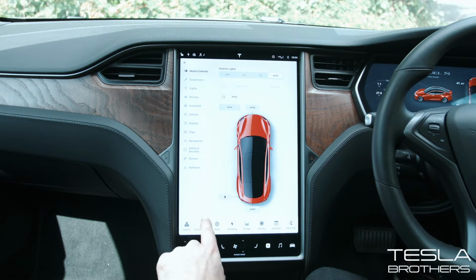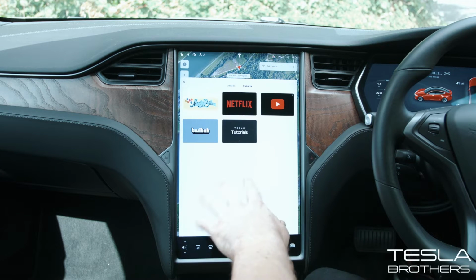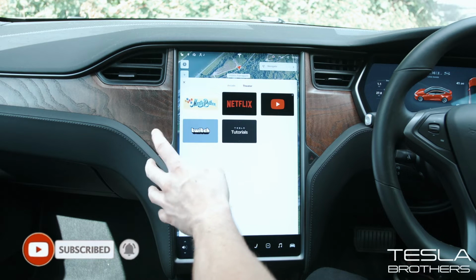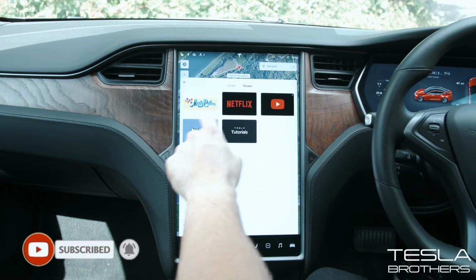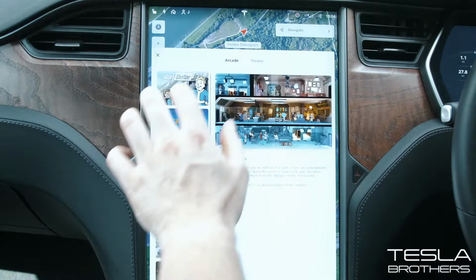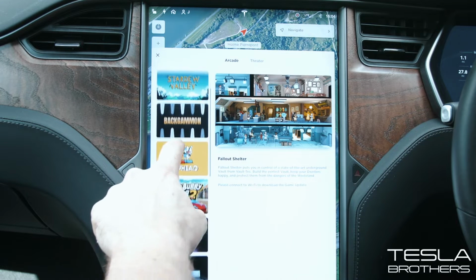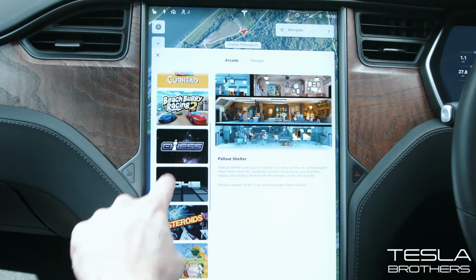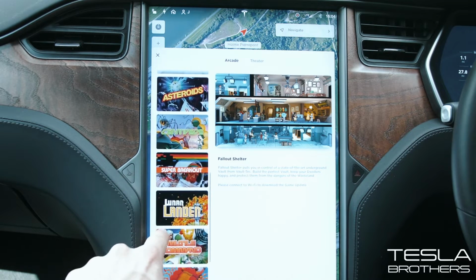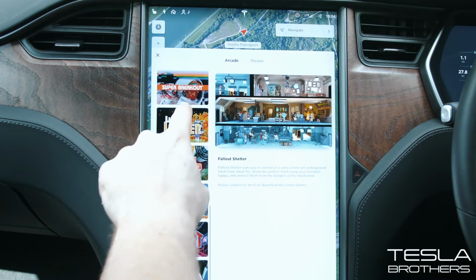If we go into the entertainment side of the brand new 2020 Tesla Model S, you will see that it has exactly what the Model 3 has. It has, well, the little Monty Python, it has Netflix, YouTube, Twitch, and Tesla tutorials. In the arcade, we have all the games: Fallout Shelter, Stardew Valley, Backgammon, Cuphead, Beach Buggy Racing, Chess, 2048, Asteroids, Centipede, Super Breakout, Lunar Lander, Missile Command, Millipede, Tempest.